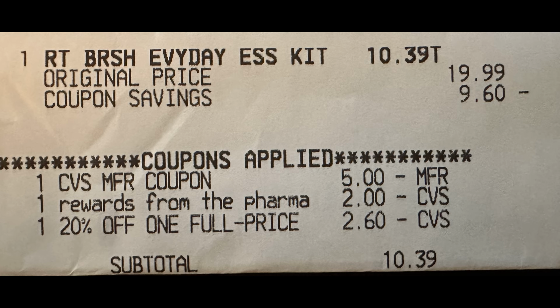And then I had a 20% off of one full price item that printed on the bottom of one of my other receipts that I just showed you. So I went ahead and used that, saved $2.60. So my subtotal was $10.39. So I did go ahead and pay that out of pocket on my PayPal debit card.